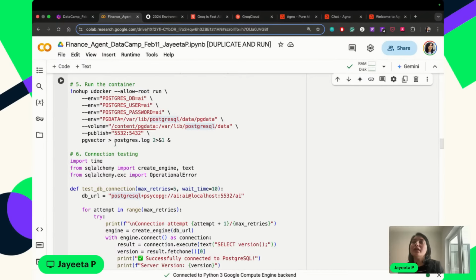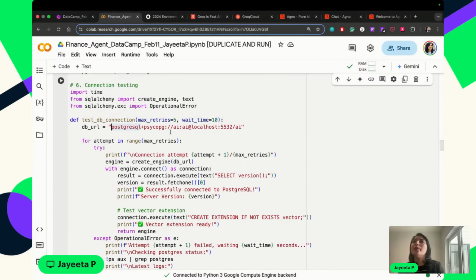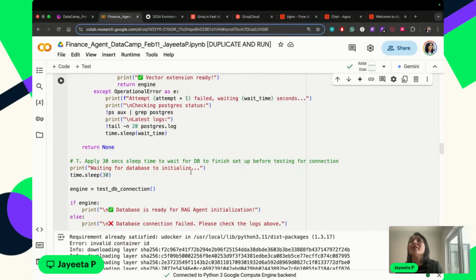Just make sure that your Colab is working and connected to a Python 3 compute, like you see here below, and then you can get started. I've created a max retry of 5. Like I said before, sometimes it can get stuck, the port might be busy, or some kind of failure might happen. So always have a connection attempt multiple times. It'll try and then create it.